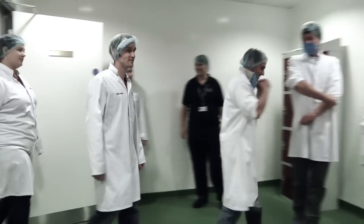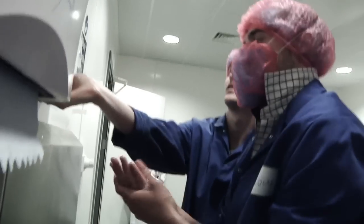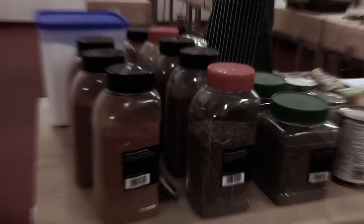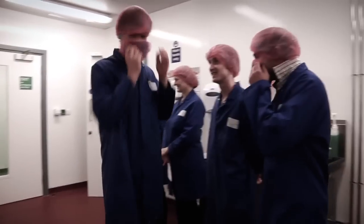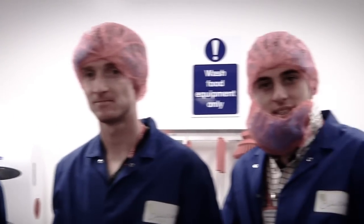Adding value to a raw food product. For this task, the apprentices have to make a new brand of flavoured sausage. They'll have a basic pork sausage mix and a table of ingredients with which to flavour it. The team have to use all their skills in order to make, brand, cost and market their sausages. And then at the end, they give a presentation to the judges.